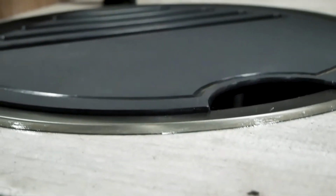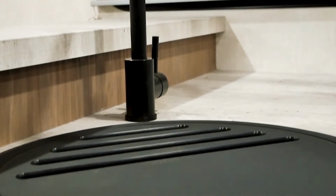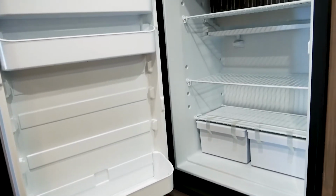Another great thing about it, the size of the sink alone. Now you can finally wash some dishes with the gooseneck faucet as well. Sometimes you might have more of an entry level or just a smaller faucet there. Makes it really hard to keep those dishes clean. 6 cubic foot, double door, 2-way refrigerator.